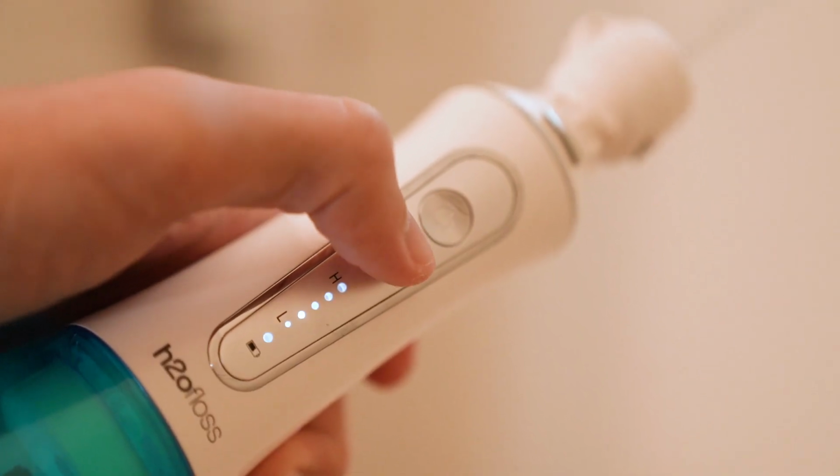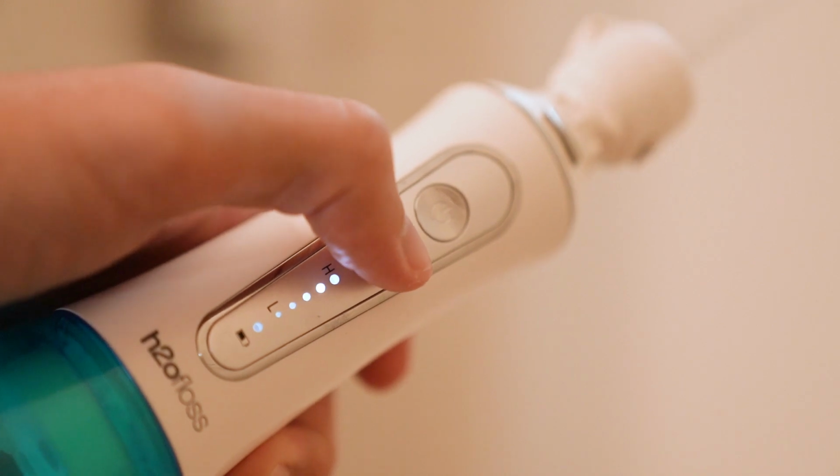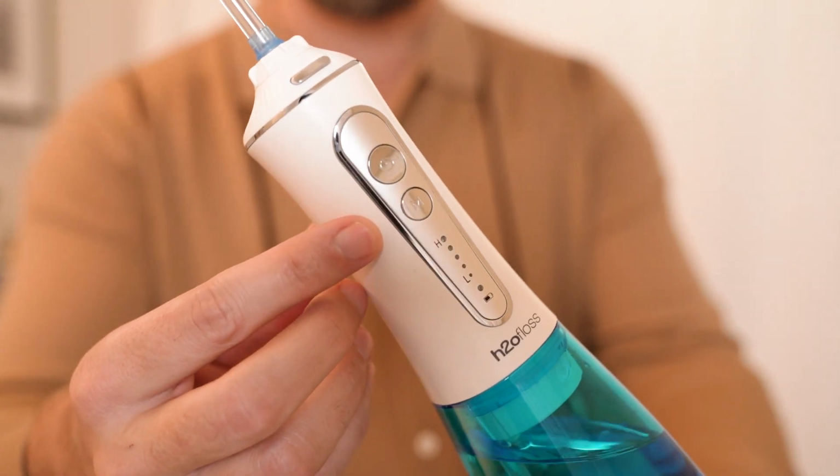Now, there is 5 different settings from low to high depending on your tolerance. If you are new to a water flosser, I highly recommend starting on low and working your way up. Along with the multiple speed settings, there is also a built-in 2-minute timer, so you know exactly how long to floss.